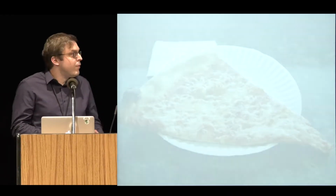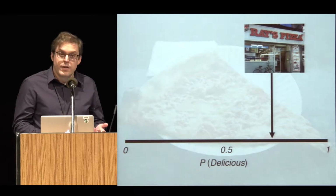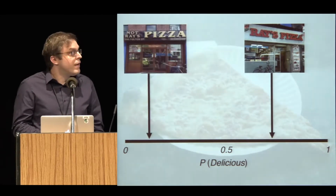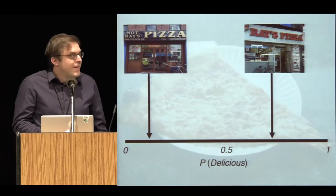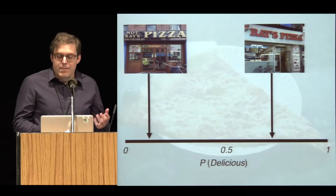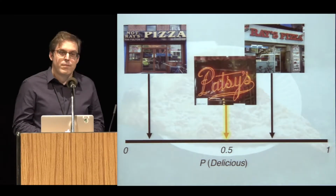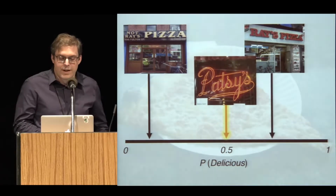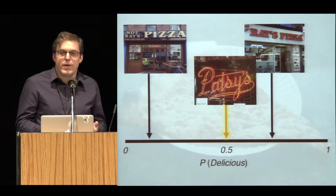You may have been here before, in which case you've probably tried Ray's Pizza. It's pretty good. It's definitely better than not Ray's Pizza. But you've also been around the meeting and you've heard a bunch of people talk about this place called Patsy's, which some people say is the best pizza in New York City. And now you have faced this dilemma of where do you go, right?